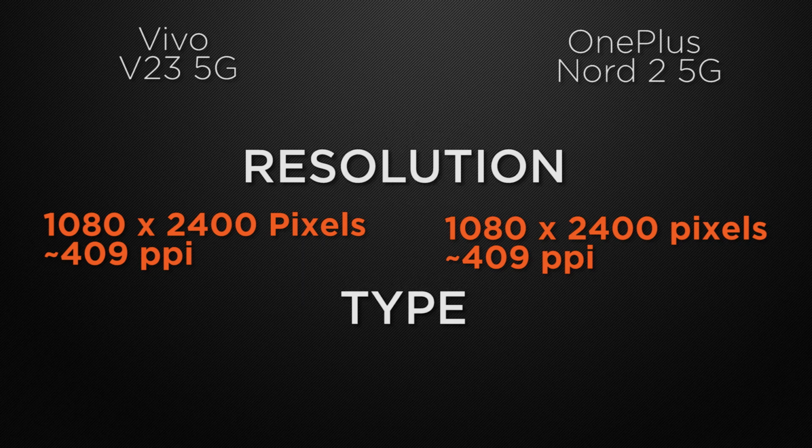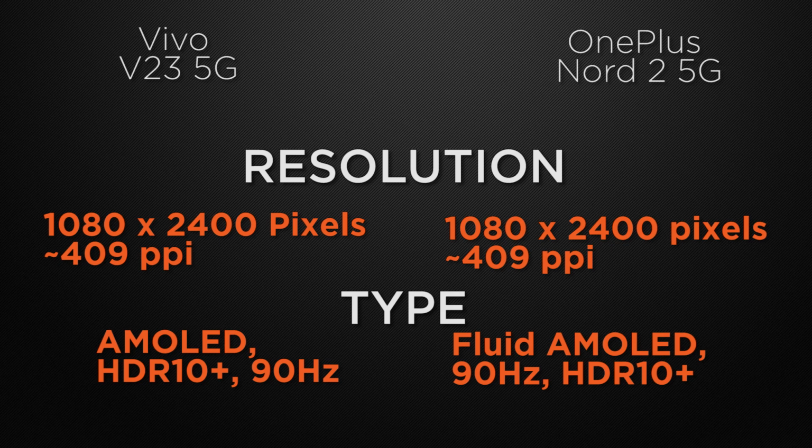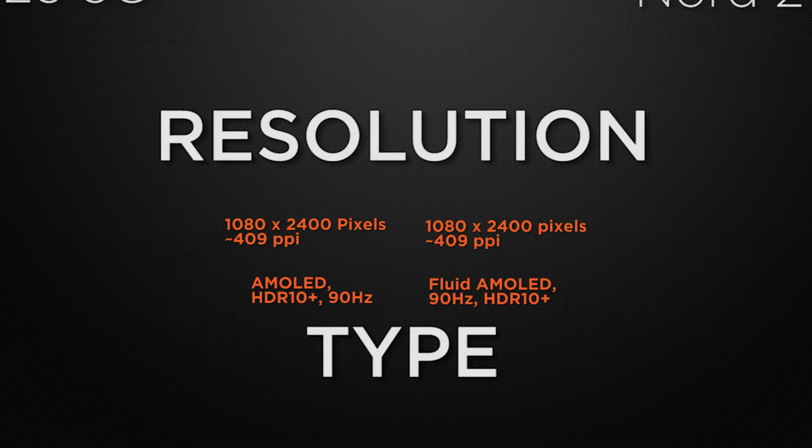And about the display type of the devices, V23 has an AMOLED display with a 90Hz refresh rate and HDR10 Plus support, whereas Nord 2 has a Fluid AMOLED display with a 90Hz refresh rate and HDR10 Plus support. So it's a tie, because both displays have approximately the same properties.